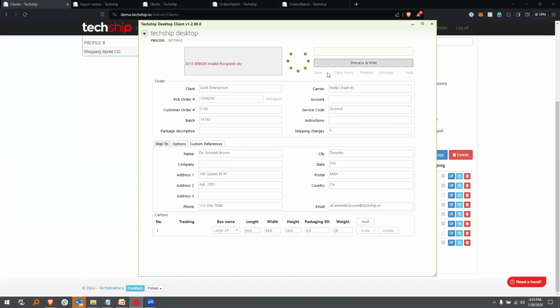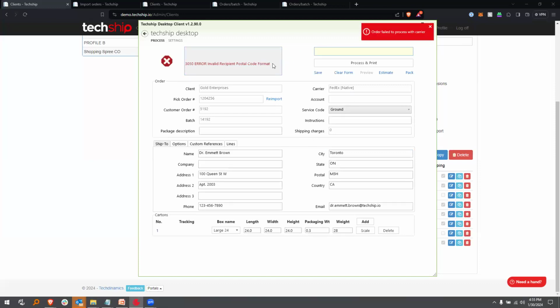Okay, when I try to process and print now, it says invalid recipient postal code format. Oh, okay, I'm missing three more elements here. Okay, so until you process and print, you won't know. When you try to process and print, then we reach the carrier, and techSHIP will let you know. Okay, the order won't go through if the address is bad.